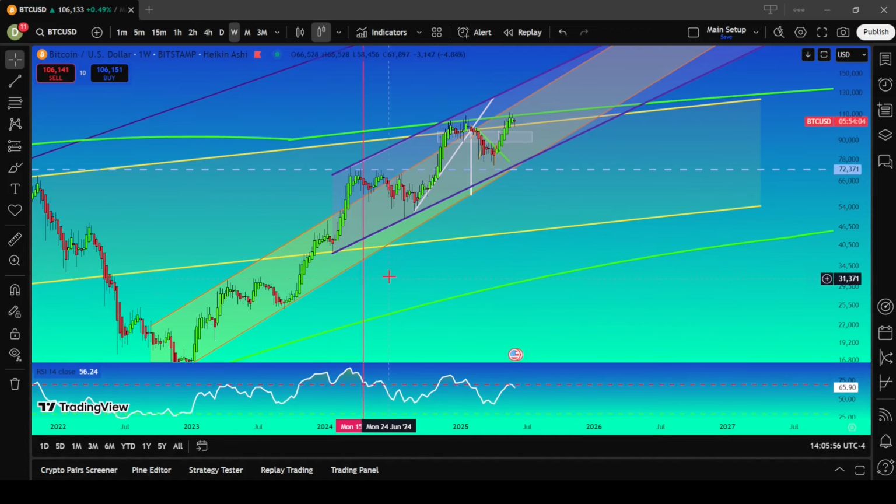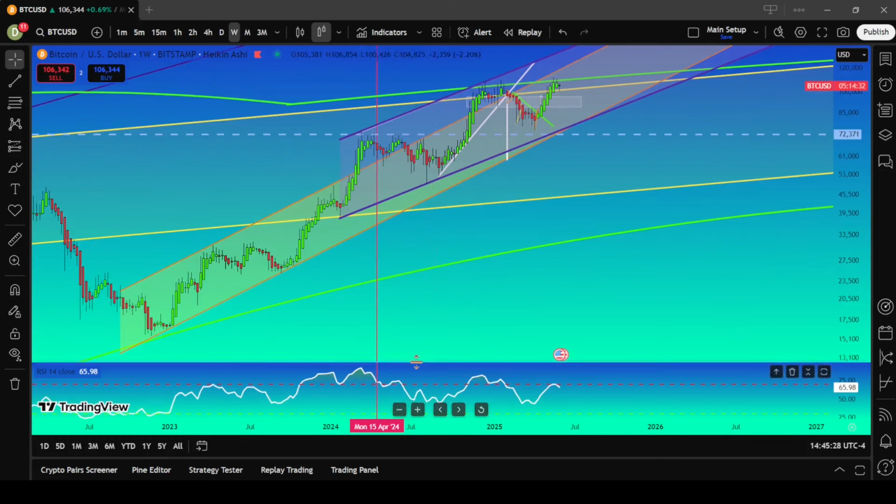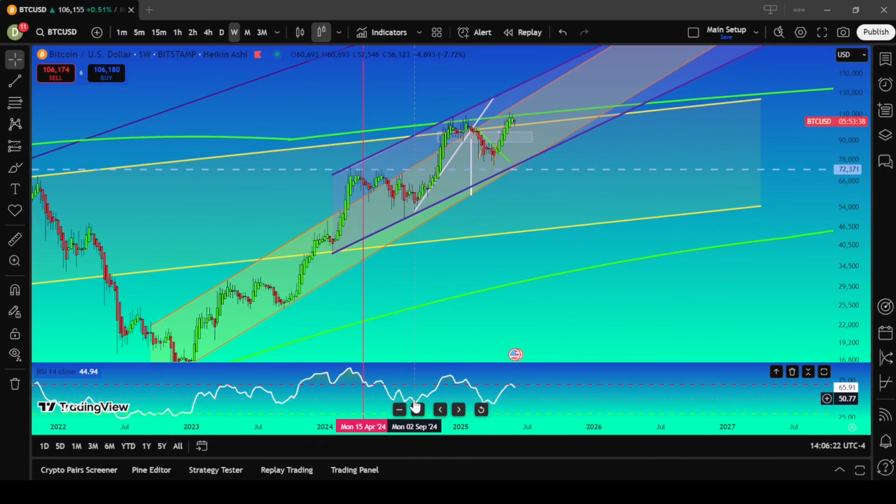Hopping over to Bitcoin on the weekly time frame, there's some things I want to point out. Obviously, from here to here on the RSI, we had a bearish divergence, which has already played out in this section here. That got followed up by a hidden bullish divergence, where the RSI made an equal low, whereas price made a higher low. And that almost always leads to another push up, followed by a pretty deep correction.